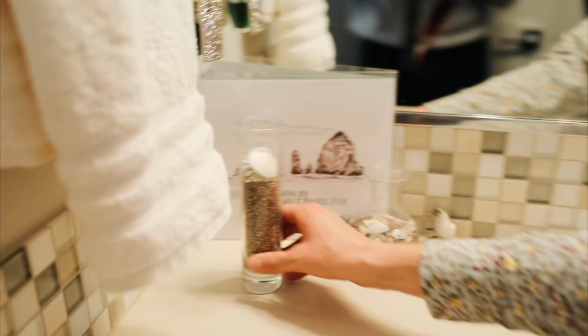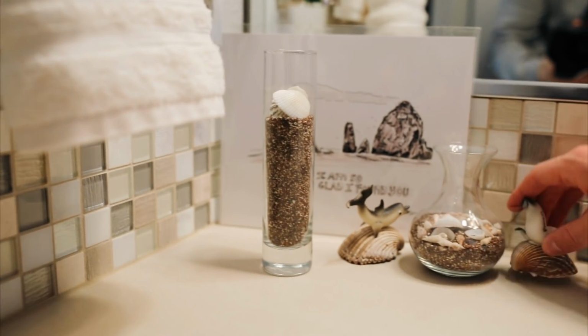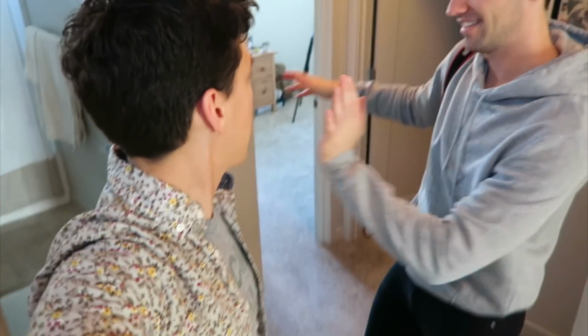I got these things in Peru a really long time ago. So this is like Peruvian sand, and they're selling these in Paracas in Peru, so I bought a couple. It's beautiful. Office is this way, right past the bathroom. Here we go.